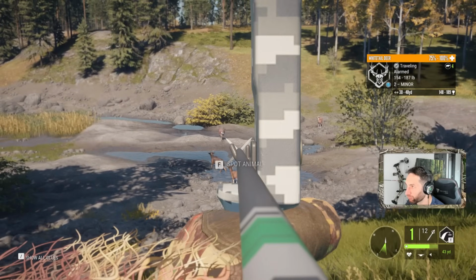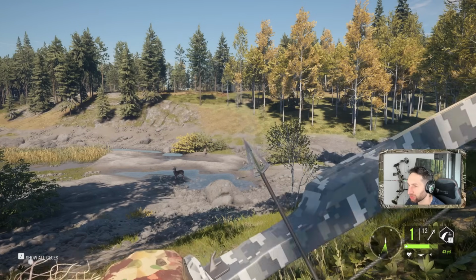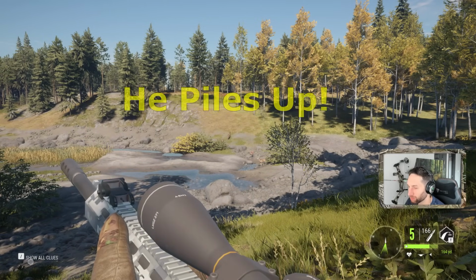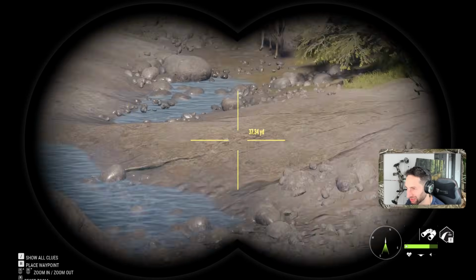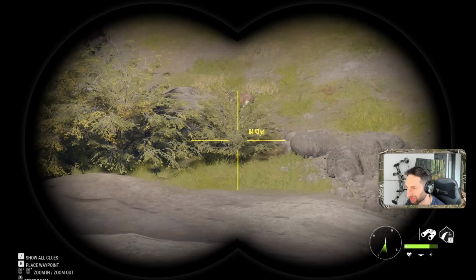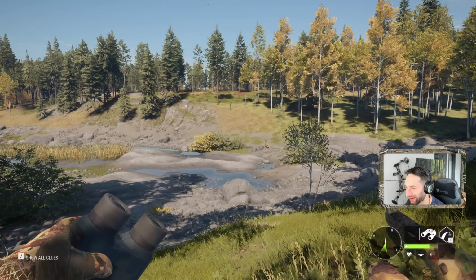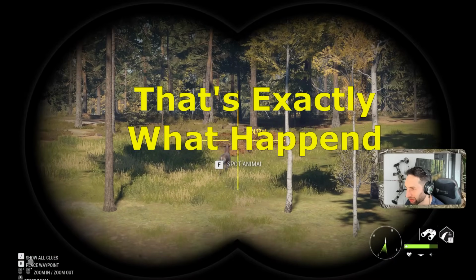Oh, we got him too far forward. We almost heart shot him. What? Were we not spotting the right buck, or what just happened there?